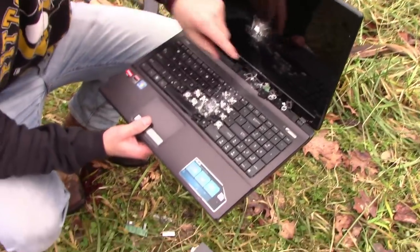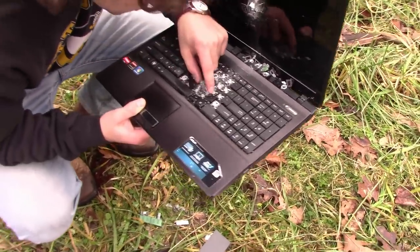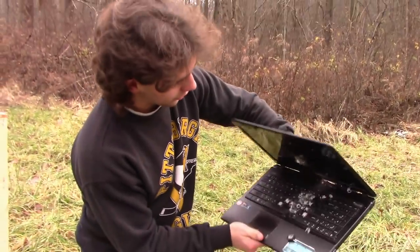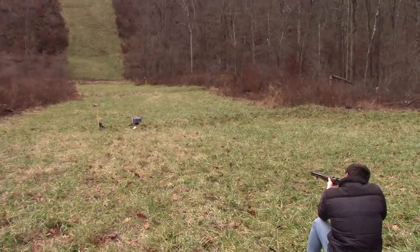Computer is a little broken. Oh, nice keys. Look at that. Okay, so it's somewhere in there for sure. All right, well, let's see what the next one does. Now we're up to a 30-30. We'll see what Jack's 30-30 does to it.